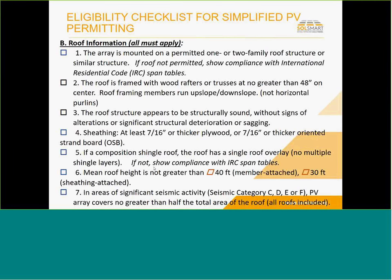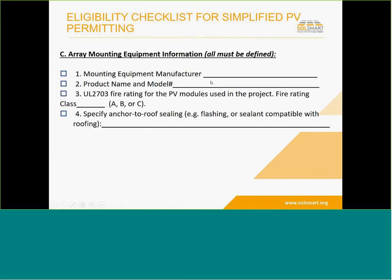Six is that the mean roof height is no greater than 40 feet above the ground for member attached, or 30 feet above the ground for sheathing attached. Those are very tall mean roof heights. We're talking about buildings that are 45 feet to the peak, or 35 feet for sheathing, so those would be extremely tall houses. Not to say that you couldn't have a house taller than that, but these limits would cover the vast majority of homes that are out there. And then lastly, if there is seismic activity, there are some limitations on the total roof area.